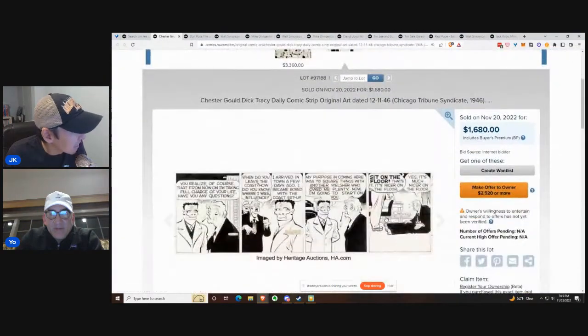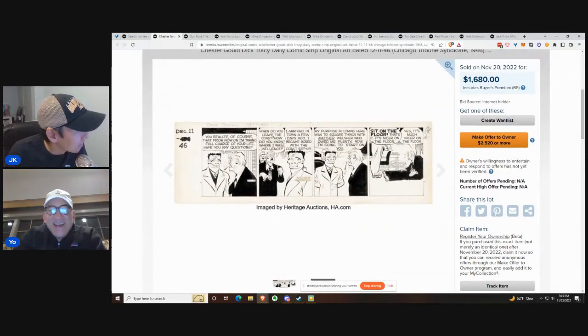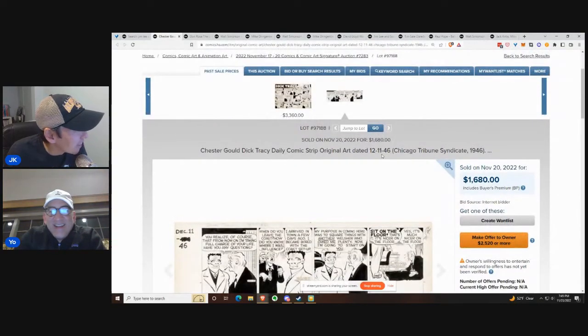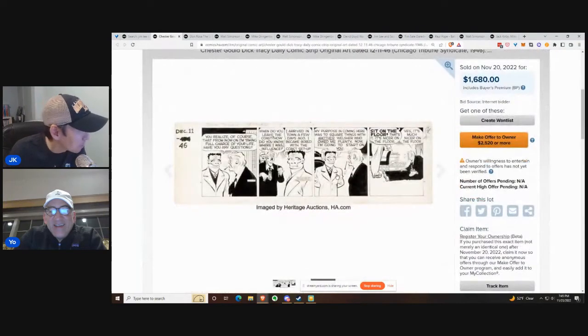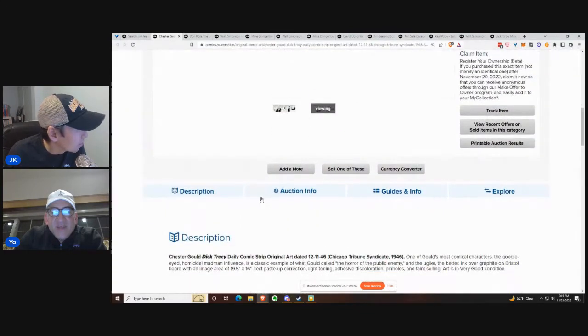Dick Tracy. Yeah, so I'm a big fan of putting those strips in here. These are old, 80-year-old, 75-year-old strips. What's this guy's name? His name is Influence, right? It says right there. Yeah, Influence. Oh, Influence.